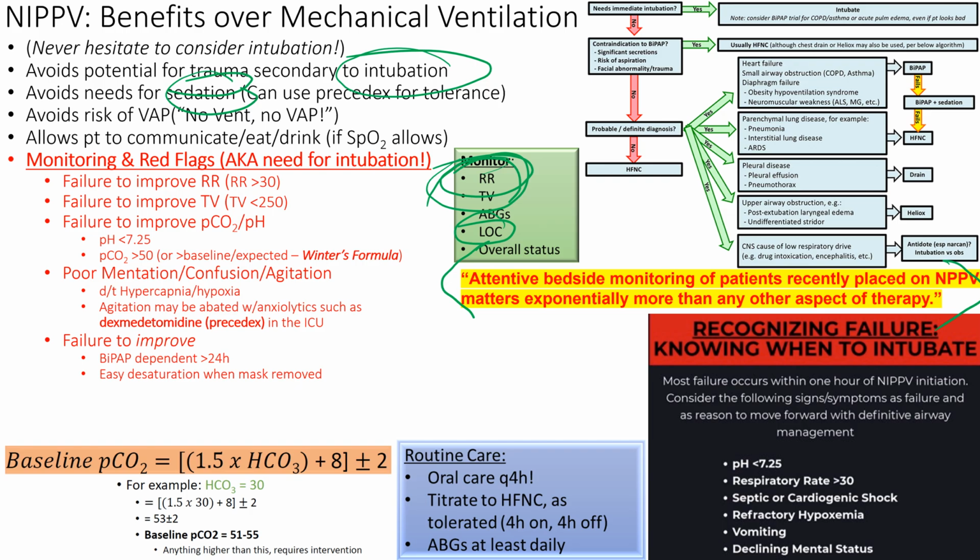So overall status and neurostatus, like we mentioned, but also, they might be getting more tachycardic or more bradycardic, and they might need to progress to being intubated. Okay, so what are red flags? What are reasons why you would say that it's time to intubate?